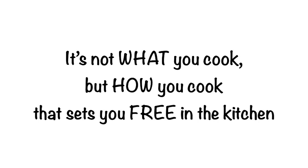Instead of letting the recipe tell you what to cook, why don't you cook with one method that you're confident in and make up your own recipe? Doesn't that make a lot more sense? And the only reason I'm able to cook for any diet, any ethnic profile, or just dream something up on the fly is because I'm confident in the dependable and repeatable methods of cooking. And remember, it's not what you cook, but it's how you cook that makes you truly free in the kitchen.